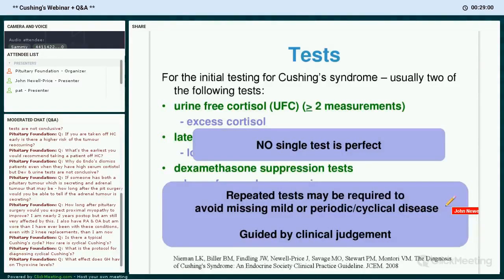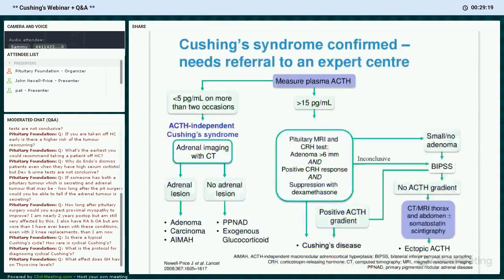To do the best investigation of that, we would normally recommend the use of salivary cortisol. We can give patients a number of tubes. They can spit into the tubes, and then when the levels go up, we can call them into the hospital to investigate them further. But it's still difficult to get right, and it needs to be guided by clinical judgment.